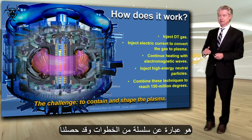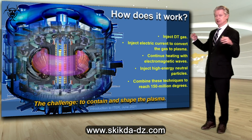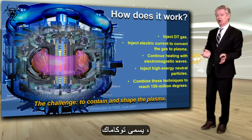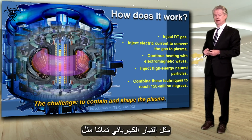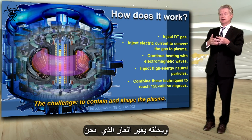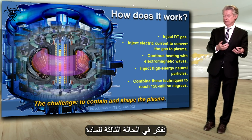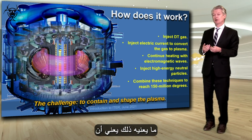It's a series of steps, and we've got them all here. So you put the deuterium-tritium gas into this circular donut-shaped device called a tokamak. You then inject an electric current. The electric current, just like the electric current in a fluorescent bulb that you might see in lighting, changes the gas, which we think of as the third state of matter, solid, liquid, gas, to the fourth state of matter, which is plasma. What does that mean?